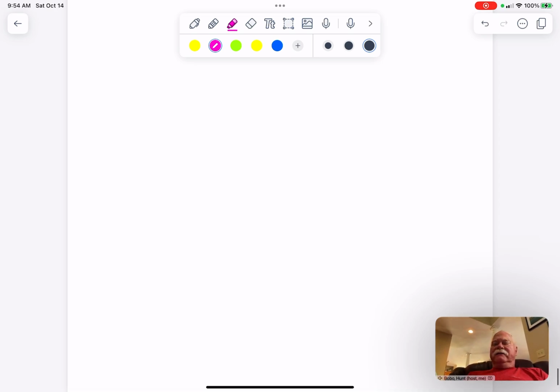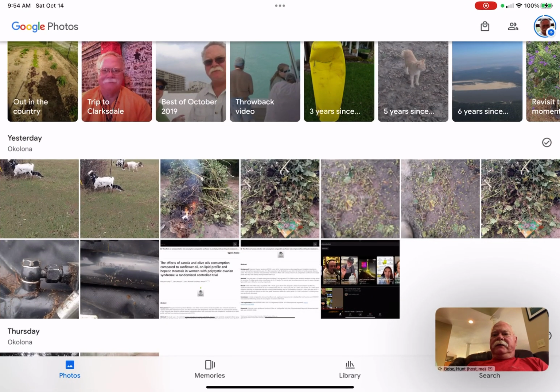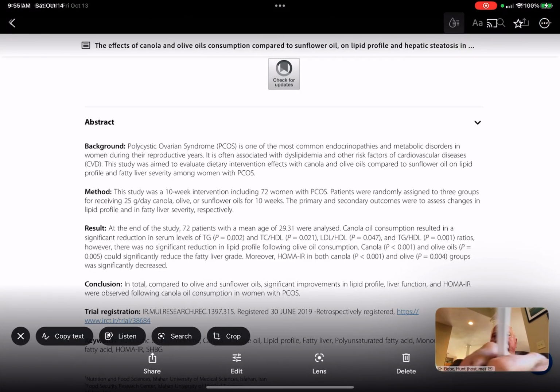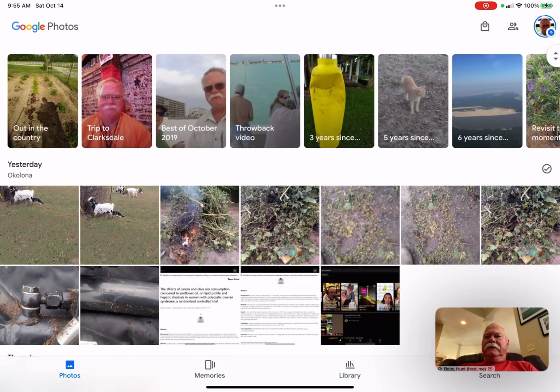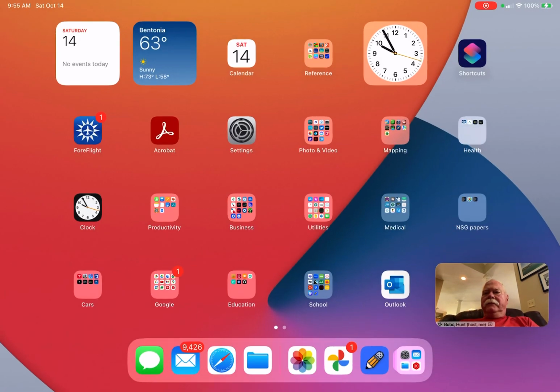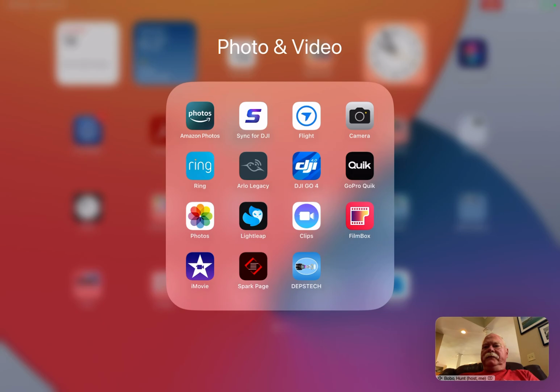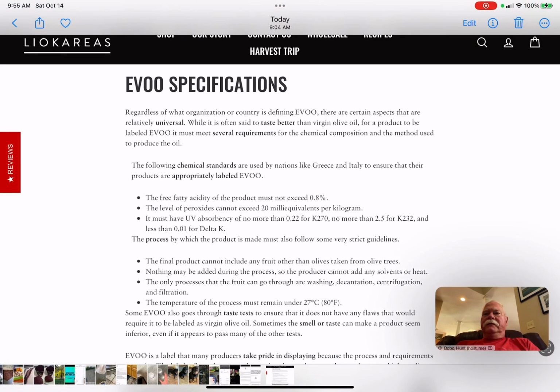I did have on here the requirements for the substance to be called extra virgin olive oil. And it can't go over 27 degrees. This is EVOO specifications.